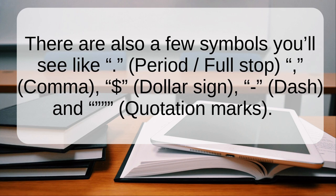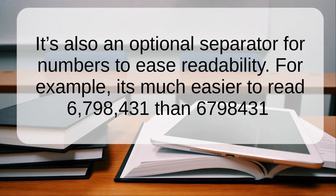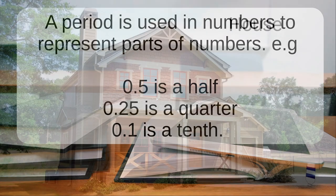There are also a few symbols you'll see like period, comma, dollar sign, dash, and quotation marks. In a sentence, a comma is used to indicate a pause. It's also an optional separator for numbers to improve readability. For example, it's much easier to read 6,798,431 than 6,7,9,8,4,3,1. A period is used in numbers to represent parts of numbers. For example, 0.5 is half, 0.25 is a quarter, 0.1 is a tenth.